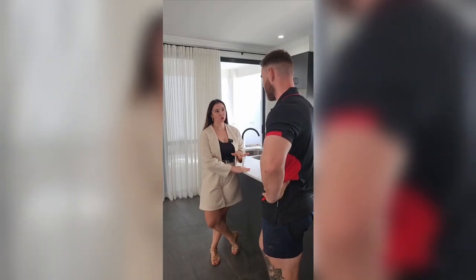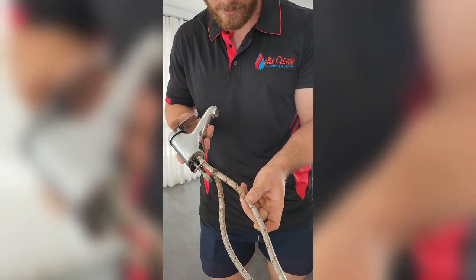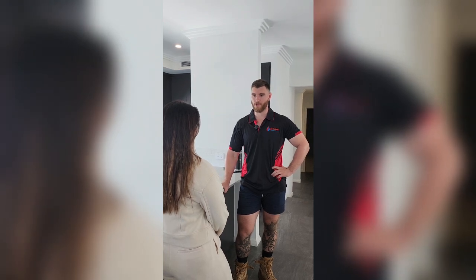And how can catching those issues early save owners money? So by attending to a leaking tap early, not only are you going to be saving money on your water bill, but you're also preventing any further damage to the tapware or any pipework.